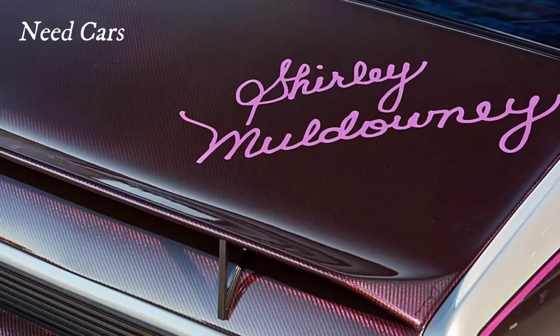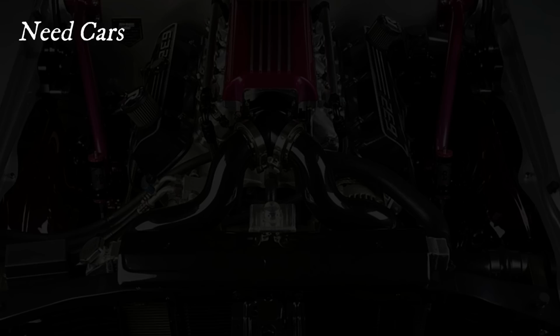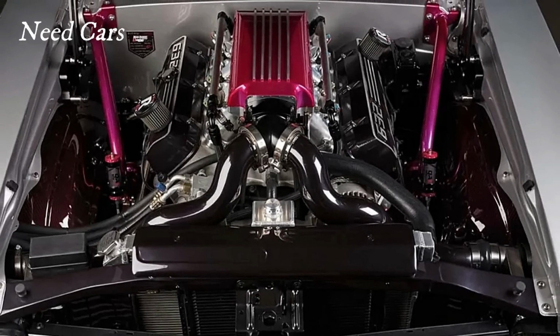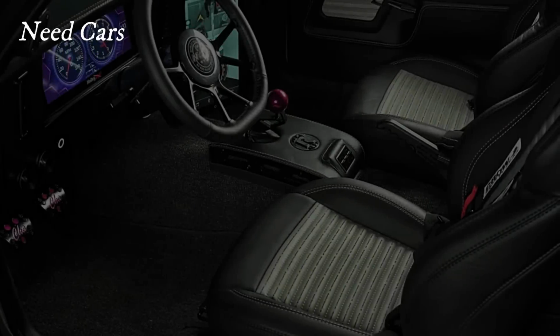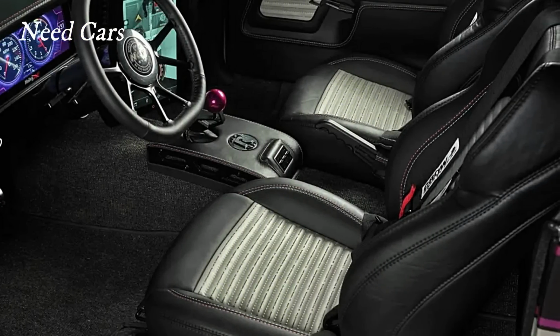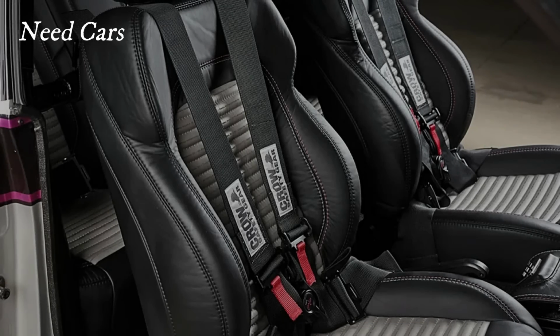This is the biggest crate motor Chevrolet has ever sold OEM, and it's a feat that may not ever be surpassed. To keep this powerhouse running at peak performance, two massive 12-inch cooling fans help regulate the heat, while K&N air filters on either side of the engine provide optimal airflow. And if you thought the over-the-top details stopped there, think again.